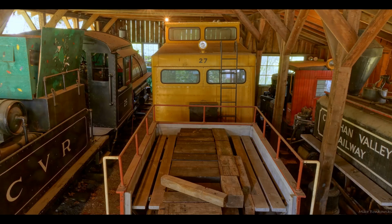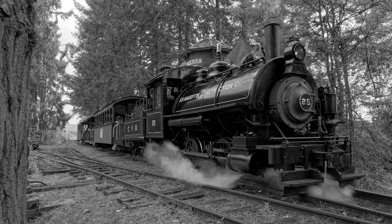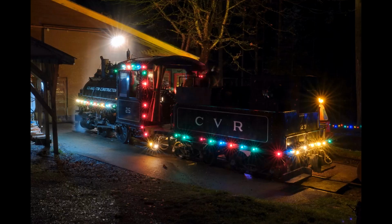Usually this was because certificates had expired and rebuilds were required. These multi-year periods of out-of-service absence are a normal thing, especially for a locomotive that's 113 years old.